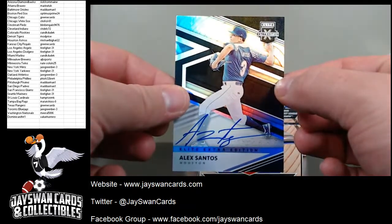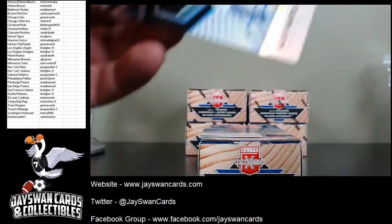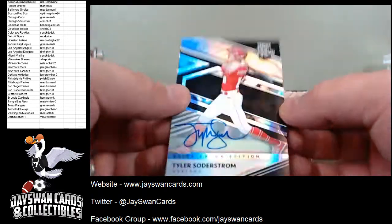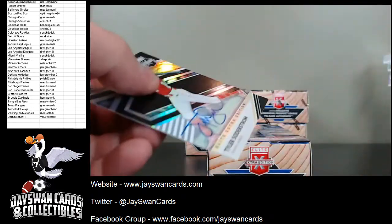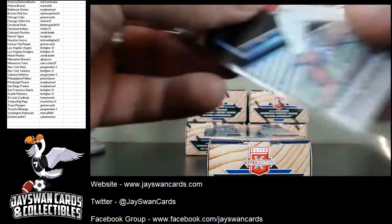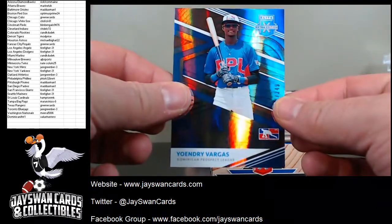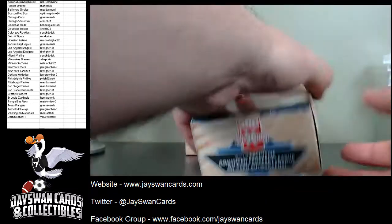Houston, Alex Santos, another on card for Mr. Santos. Oakland on card, Tyler Soderstrom. And Dominican to 249, Yoandre Vargas. All right, that's box one.